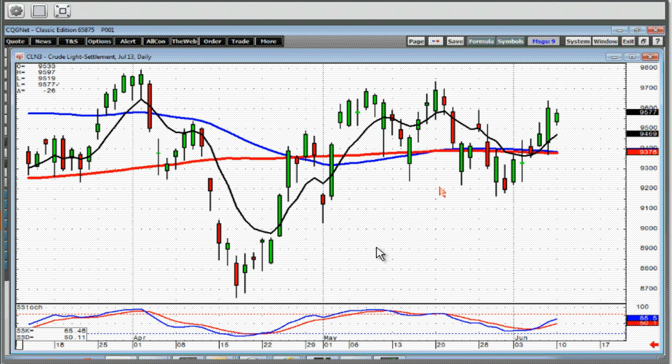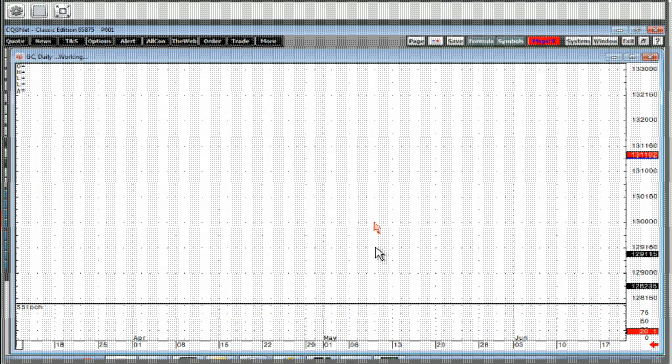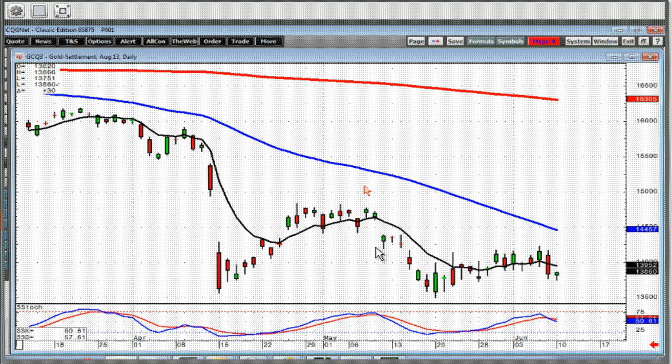Crude oil, relatively flat in the sideways channel. So that's not influencing the market. The interest rates can be influencing the market. This is a pretty steady decline in bond prices, which means we're getting a pretty steady rise in interest rates. Now, interest rates are still extremely low, but you can see where the trend is right now. It is heading up. And gold is still in this kind of bearish trend. If they break this level right here, that's going to take us down another notch.